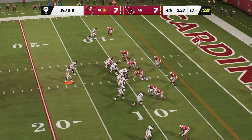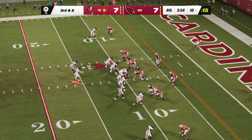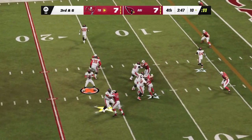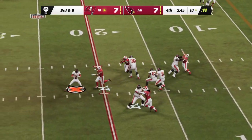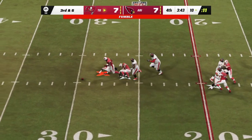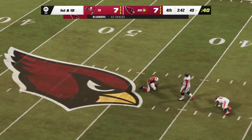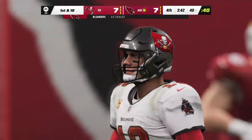So they need 6 yards here on 3rd down. They're 2 for 2 on 3rd down tries so far on this drive. Throwing now is Brady. Oh, no, he lost the football. And the Cardinals have got it, going the other way. And to the 40-yard line, that's where the return stops.